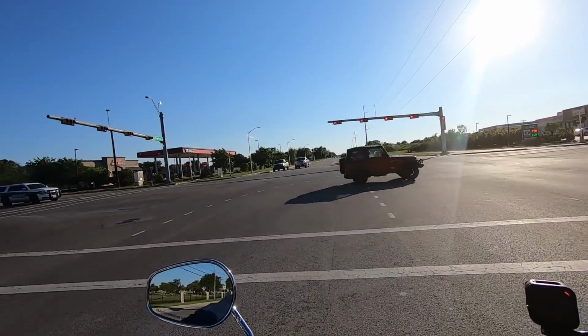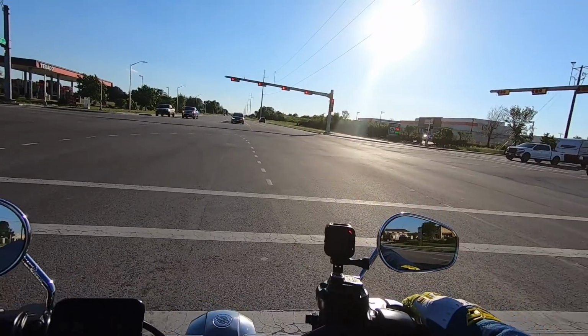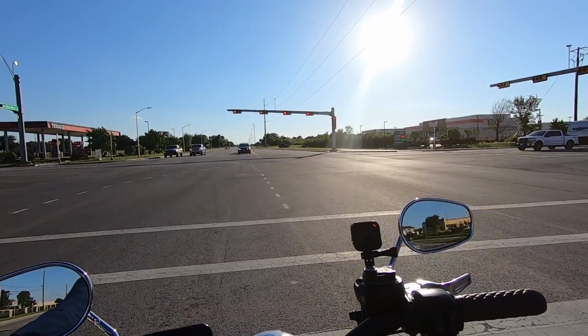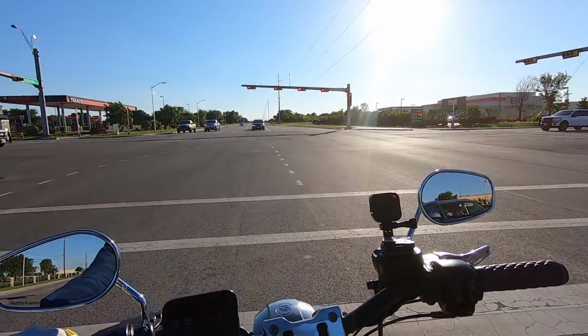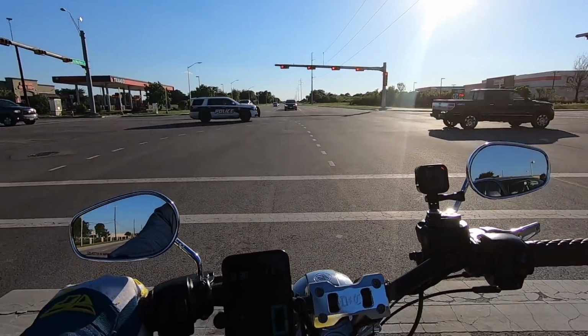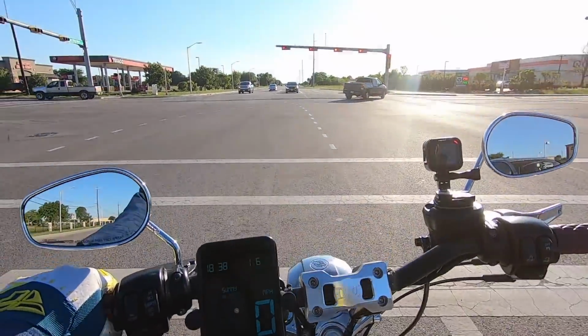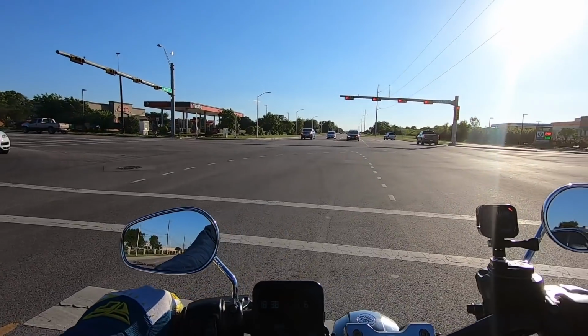Now, that can get to be a little bit expensive, sure, but I'd rather be safe and have a working motorcycle that's not getting beaten up. Also, just because the ESP has run out on the old Sporty, we're going to try to take a little bit extra care of it.